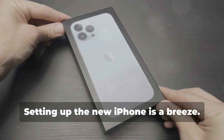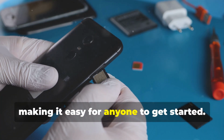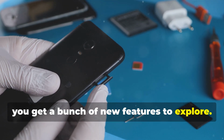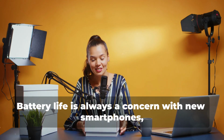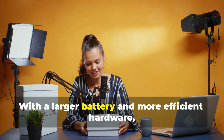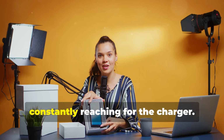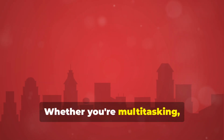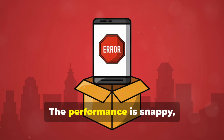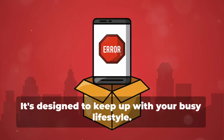Setting up the new iPhone is a breeze. The setup process is smooth and intuitive, making it easy for anyone to get started. Plus, with the new iOS, you get a bunch of new features to explore. Battery life is always a concern with new smartphones, but the 16 Pro Max doesn't disappoint. With a larger battery and more efficient hardware, you can expect longer usage times without constantly reaching for the charger. Whether you're multitasking, gaming, or streaming, this phone can handle it all. The performance is snappy and the user experience is seamless. It's designed to keep up with your busy lifestyle.